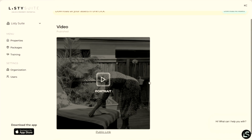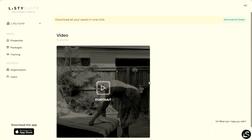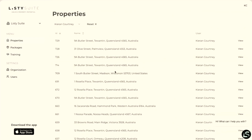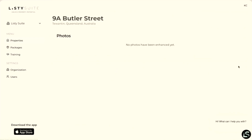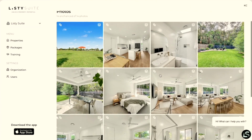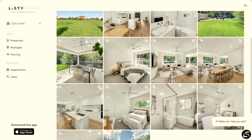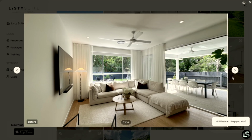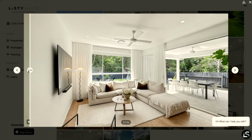So you'll see here, clicking on properties, all your properties go into this. This is on your portal on your computer, so you can actually go in and access them all. You click, you can go through, and you can click and slide the viewer. That'll give you a before and after look, so it'll show you what the actual enhancement has done.